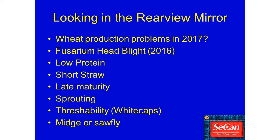Some guys in the north, it's raining there now, only half done harvesting in a lot of areas across northern Alberta, northern Saskatchewan. They're going to be thinking about maturity. Some of their crops are going to be late. Some of them are going to have issues with sprouting. So that's going to drive people to look for earlier maturity and better grade retention, better sprouting resistance.